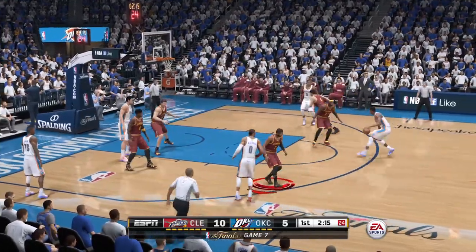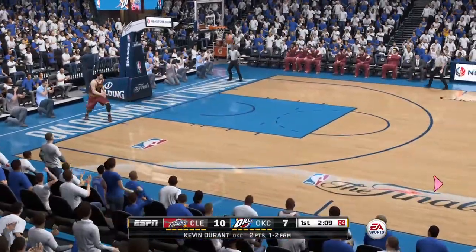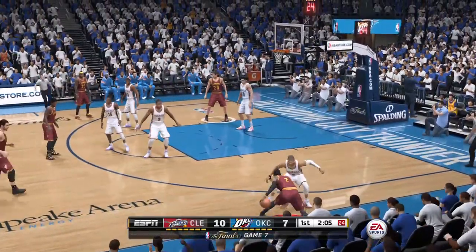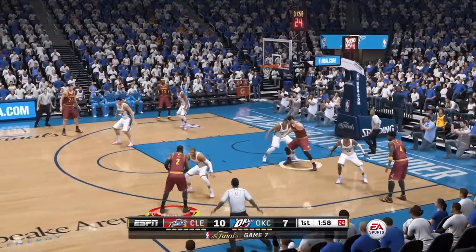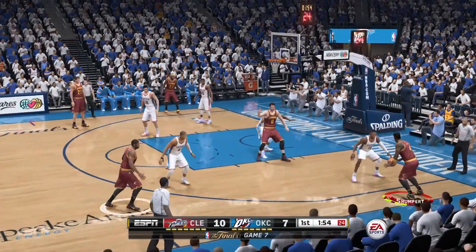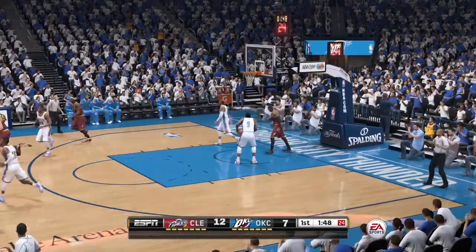Durant against James. Quick move to get inside. Gets it to drop. I love watching the attackers in our league be able to adjust, adapt, and then ultimately finish at the basket. To James. 2 minutes remaining in the first quarter. Gets to the rim. Converts on the inside.